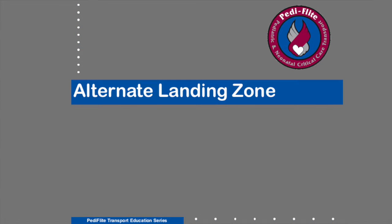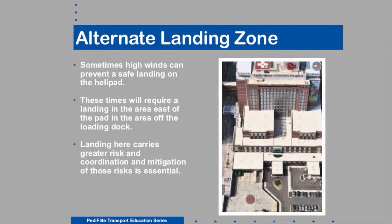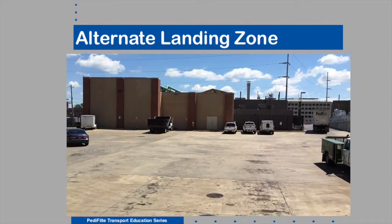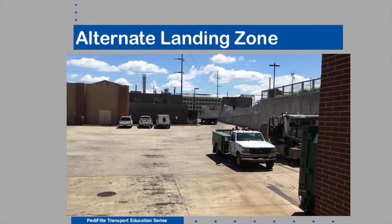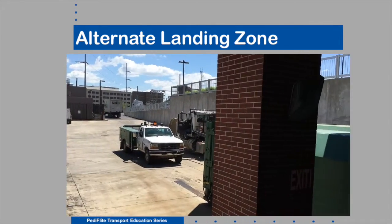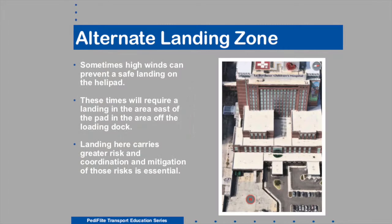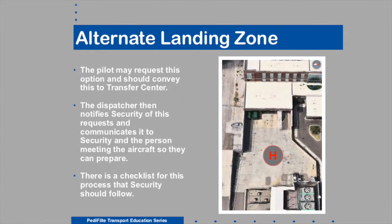Sometimes the winds are too great to safely land on the helipad on the roof. The alternate landing zone is the loading dock area on the east side of the hospital. Landing here requires several coordinated efforts with the transfer center, the person meeting the aircraft, and security. Those working in the area have a crucial role as well.